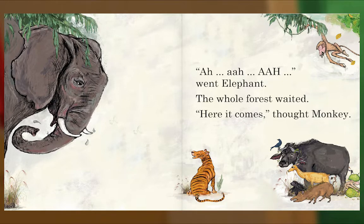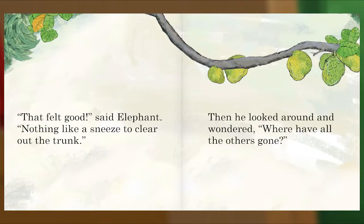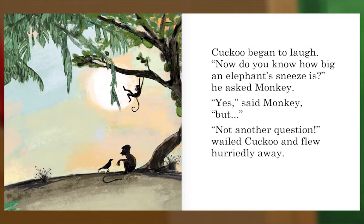Went Elephant. The whole forest waited. Here it comes, thought Monkey. That felt good, said Elephant. Nothing like a good sneeze to clear out the trunk. Then he looked around and wondered, Where have all the others gone? Cuckoo began to laugh. Now do you know how big an elephant's sneeze is? he asked Monkey. Yes, said Monkey, but not another question, wailed Cuckoo and flew hurriedly away. The end.